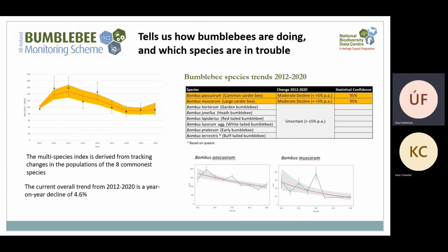And the Bumblebee Monitoring Scheme is so important, and the volunteers are amazing. They give up their time to walk these routes once a month and submit the data to us. What it does is it tells us how bumblebees are doing within the landscape and which species are in trouble. And it's humbling in a way to see the data from this, because it tells you things that you really wouldn't know otherwise.